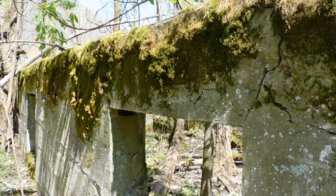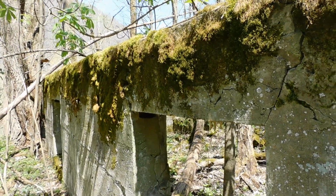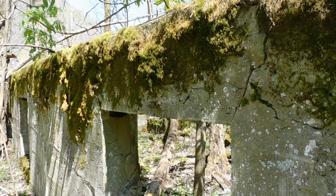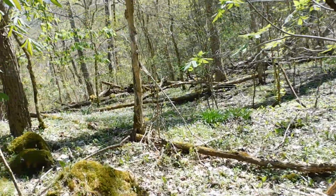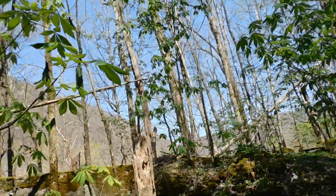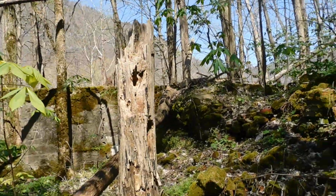Concrete was hard to come by in these coal mining towns back in the day, but some places did. A lot of places had stone foundations if they had any foundation, or brick foundations. They didn't have a lot of concrete. Although Fire Creek and Soul seem to have some concrete, like here, for example.